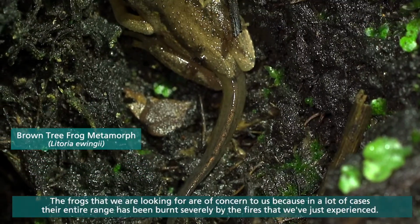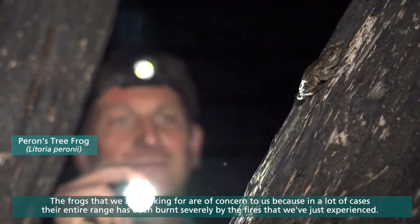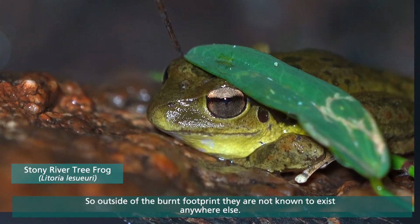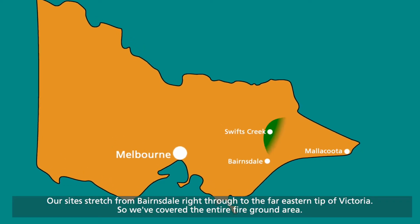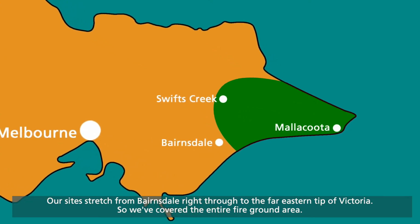The frogs that we are looking for are of concern to us because in a lot of cases their entire range has been burnt severely by the fires which we've just experienced. So outside of the burnt footprint, they're not known to exist anywhere else. Our sites stretch from Bairnsdale right through to the far eastern tip of Victoria. So we've covered the entire fireground area.